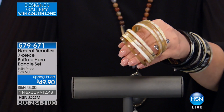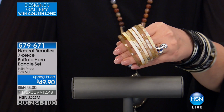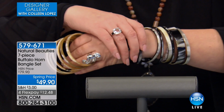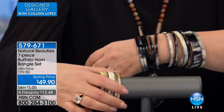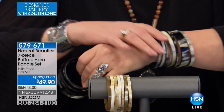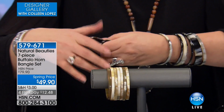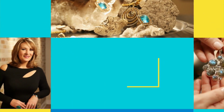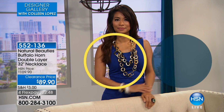I really love them. Under $50, 4 flexible payments of $12.48. You can do light or dark. You're getting 7 bracelets, all 7 of these in your size. Paul's telling me that they are very limited, but I would recommend them in a heartbeat. I think they're so much fun. I truly adore these bracelets. I think you will as well. So thank you, thank you, thank you for your phone calls.